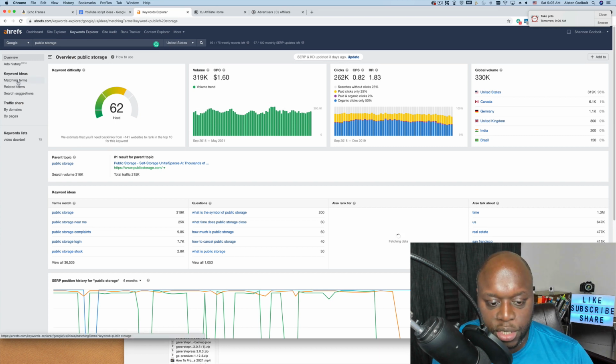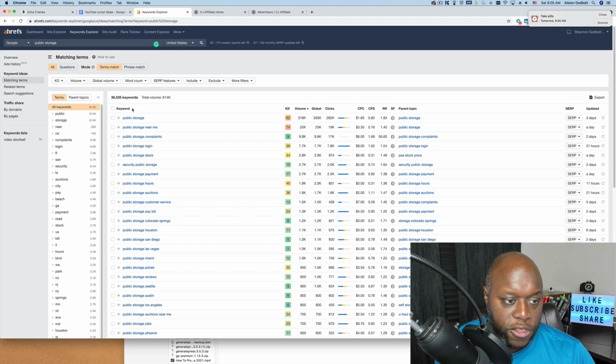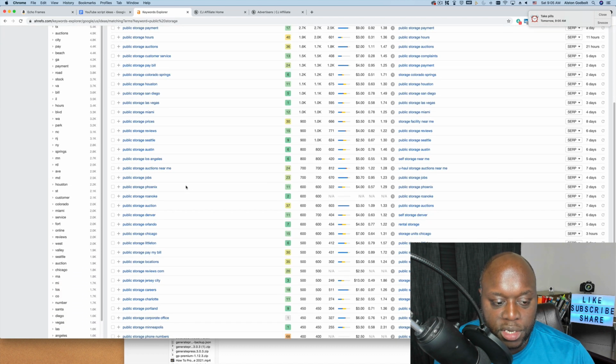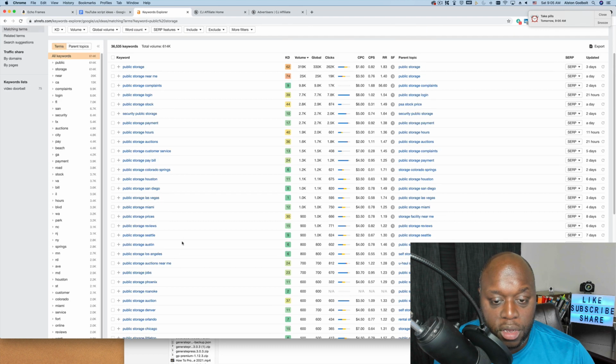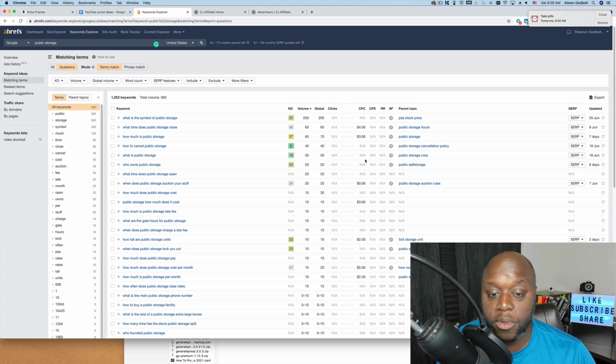We can go to matching terms and you're going to see that there are over 36,000 keywords where you could potentially make money. Now, a lot of these are going to be for individual cities, but you could find different questions. Remember the TV show Storage Wars? People are looking to do that. What time does public storage close? How much is public storage? You could create an entire blog about public storage and buying items from there.